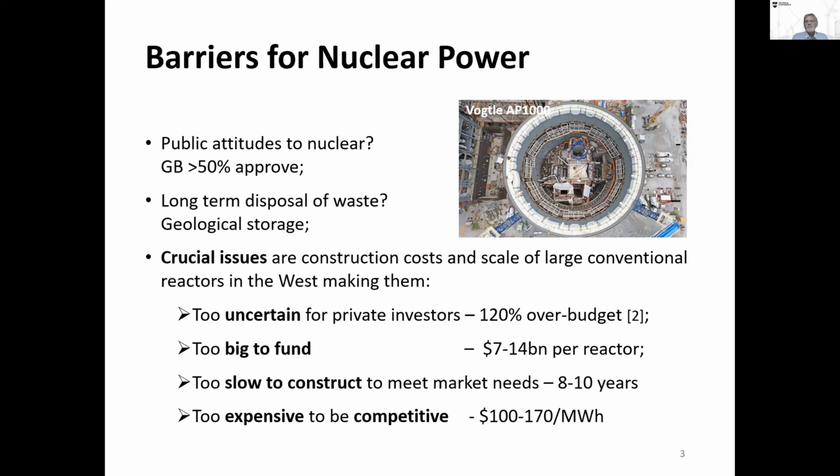Reactors cost 7 to 14 billion, depending on the variety of these large reactors, and no private enterprise can raise that level of capital. It depends on government support. They're too slow to construct at the moment to meet market needs. Usually there's a lead time because they're all different and the planning is different, and then it takes about 8 to 10 years to build. And they're too expensive to be competitive. They produce electricity at 100 to 170 dollars per megawatt hour, which is way above what we're used to from gas-fired power, and way above what renewables are. These issues have to be addressed. And so that's really what this talk is about.